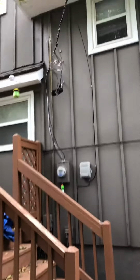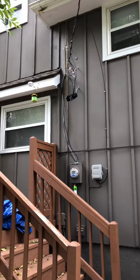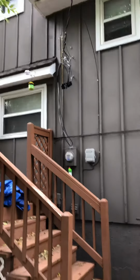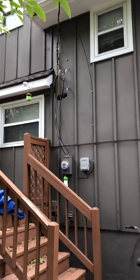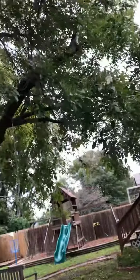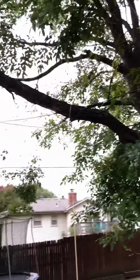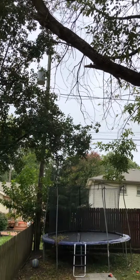Jeff with Fusion Electric here on site in Lenexa, Kansas. Here we have some storm damage. The electrical service mast has been torn off the back of this house. The customer has had some tree limbs fall on the overhead line coming from KCP&L utility pole.